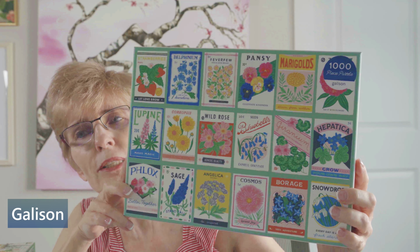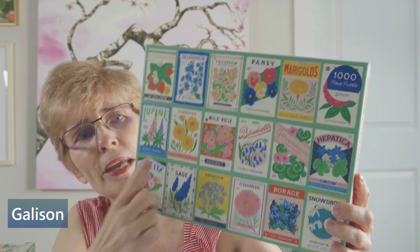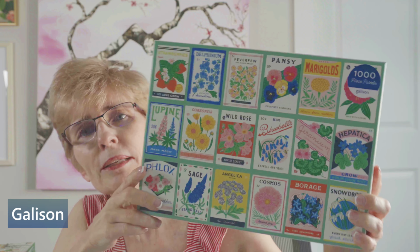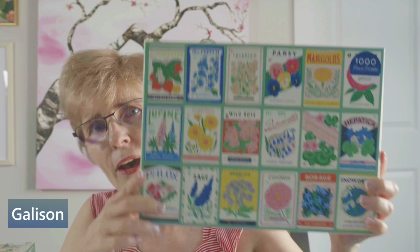Sometimes it's fun to put the ones together rather quickly because it makes you feel like you really know what you're doing. But these individual compartments, I really like puzzles that do that. Makes it a lot easier to put them together. Looking forward to doing this one.